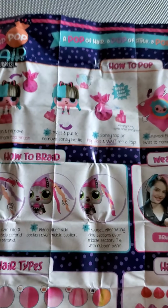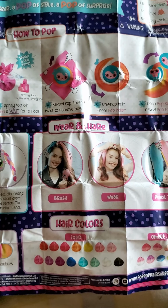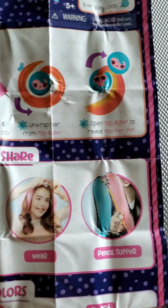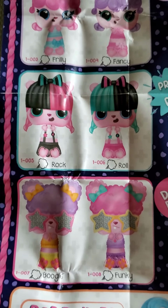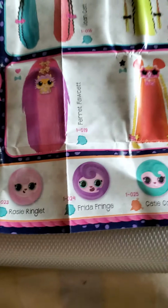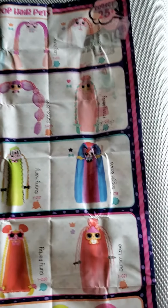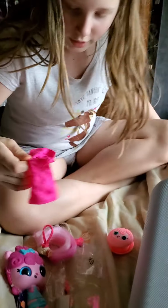All this fabulous stuff. You can braid their hair. You can wear them in your hair. I know, but this, it has two pockets. So I was just kind of curious about this. Look at all the different brushes they have. Guys, I'm arrested! I don't know what you do with them. I don't know what you do with that. I'm gonna figure that out. That's for you to figure out. Yeah, I know. Okay.